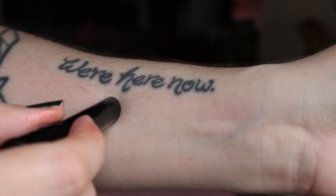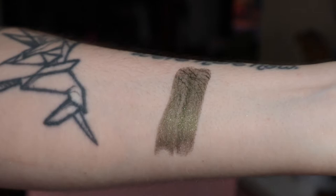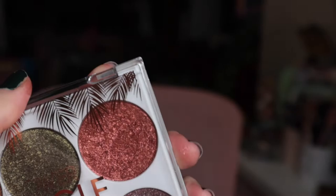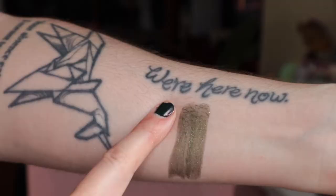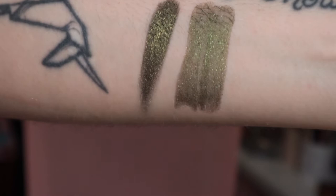Green Flash is a little bit of a different story. Not formula-wise, they all feel pretty much the same. However, it's the color of this one. This is the least sparkly that I found among the Dazzle Sticks, and I have to admit, again, I preferred Anaconda in the Jungle Lights palette by Flower Beauty. I find that Anaconda just has a more brilliant shine to it.